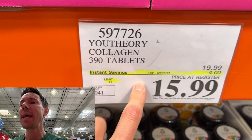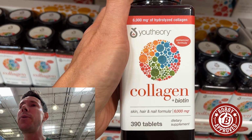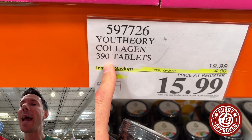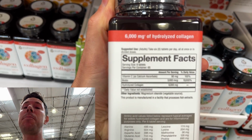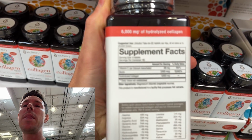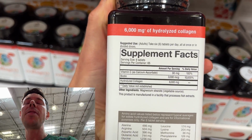These are the collagen tablets, and while they're not as good as the grass-fed powdered collagen, it's a very solid option for pills. $390 for 16. Keep in mind, a serving of these is 6 pills, and they're pretty big pills. The only thing is, if my camera will focus, there we go, 6 pills.